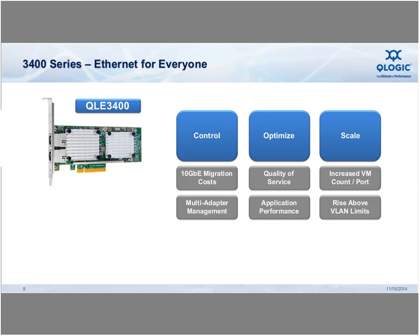The ability to make a dual-port adapter appear as 8 adapters to the operating system, each with physical level traffic isolation, provides fine-grained quality of service control to achieve maximum application and virtual machine resource allocation. 3400 adapters help customers to scale VM capacity to new heights while overcoming virtual LAN scaling limitations. With embedded offloads like VXLAN and NVGRE, secure multi-tenant connectivity across disparate data centers is assured.